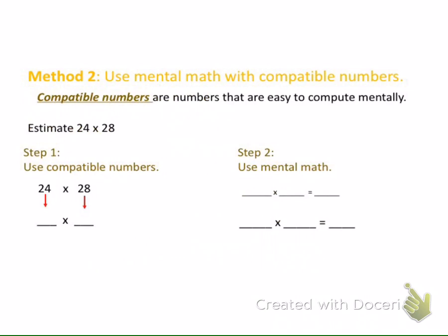This method is using mental math with compatible numbers. Now, compatible numbers are any numbers that are easier to compute with mentally. Let's take a look at this one. Estimate the product of 24 times 28.